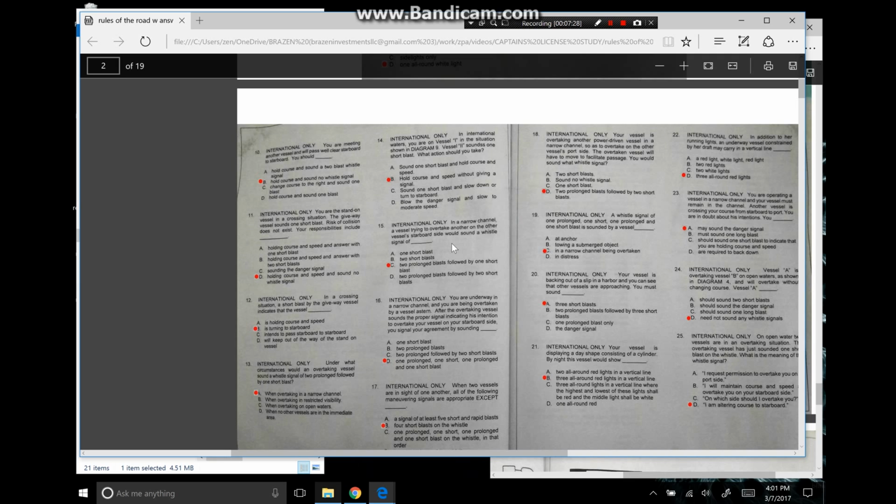Number 23, international only. You are operating a vessel in a narrow channel and your vessel must remain in the channel. Another vessel is crossing your course from starboard to port. You are in doubt of his intentions. You, A, may sound the danger signal, 5 short blasts.